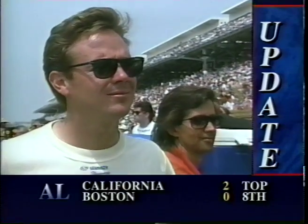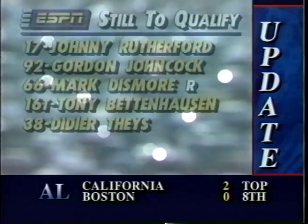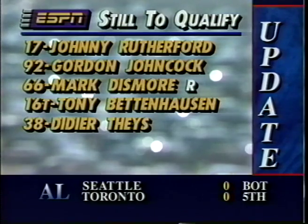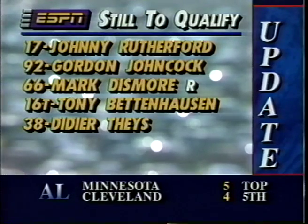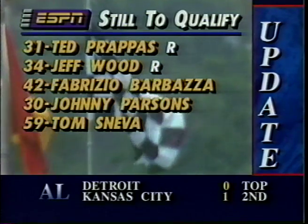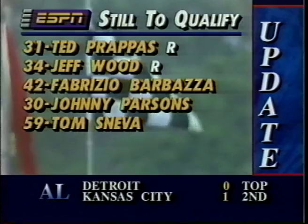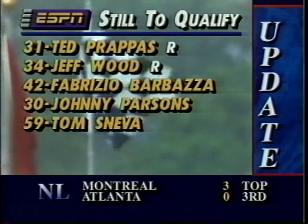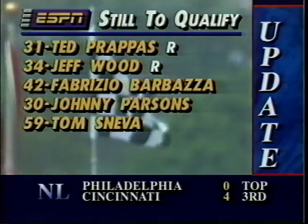Dave? 33 spots available. 32 cars are in. Johnny Rutherford, Gordon Johncock, Mark Dismore, Tony Bettenhausen, Didier Theys. Among the drivers still to qualify: Ted Prappus, Jeff Wood, Fabrizio Barbazza, Johnny Parsons, and Tom Sneva. Some have cars, some don't. Some have cars that are fast enough, some don't.